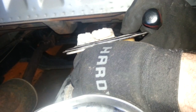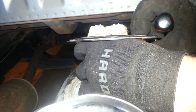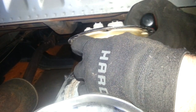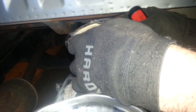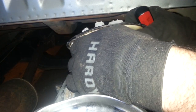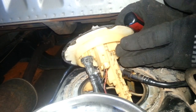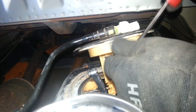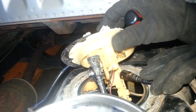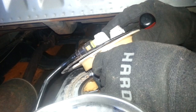Oh, it's barely on there. And what's bad is this is going to splash down in the tank and I'm going to have to find it. I just know it. I don't want to lose it. Well, I'll be fine because that's hooked to the fuel pump and the fuel pump has to come off anyway. There's 2 lines that I have to undo. There's an electrical line that runs the fuel pump.